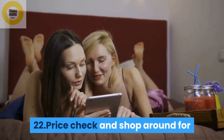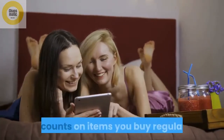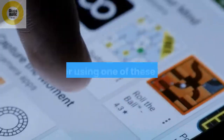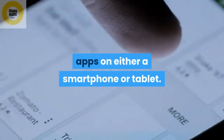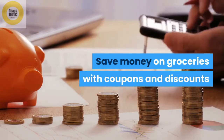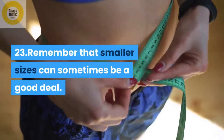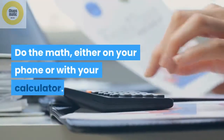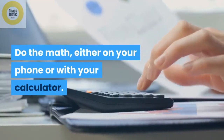22. Price check and shop around for discounts on items you buy regularly. Use store and manufacturer coupons when you can. Consider using one of these grocery apps on either a smartphone or tablet. Save money on groceries with coupons and discounts. 23. Remember that smaller sizes can sometimes be a good deal. Do the math, either on your phone or with your calculator.